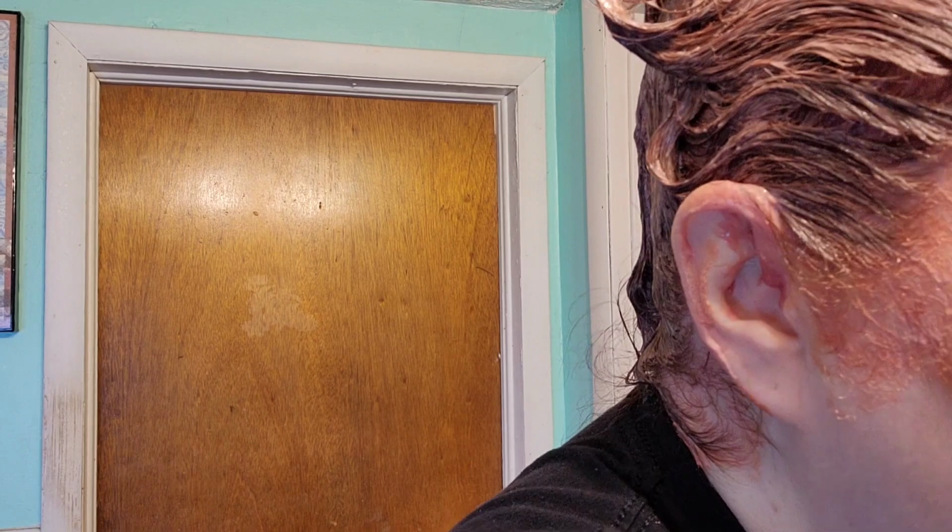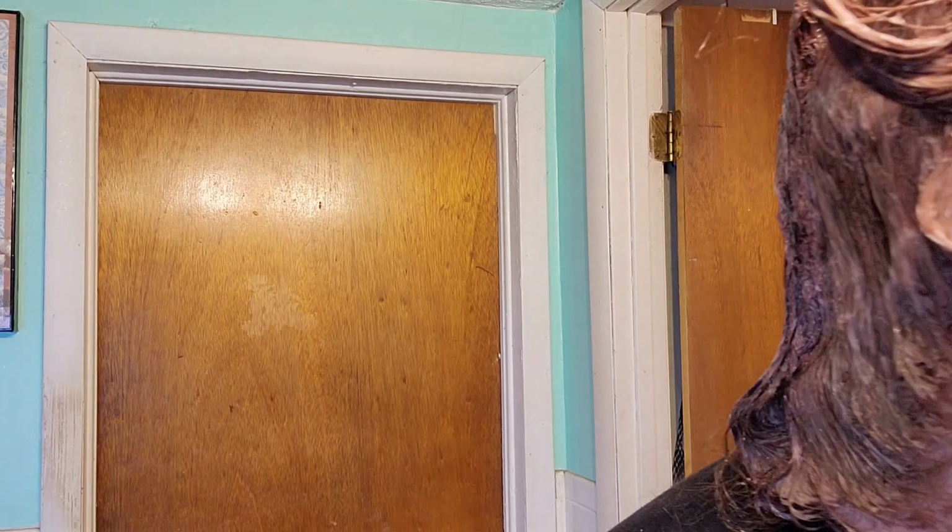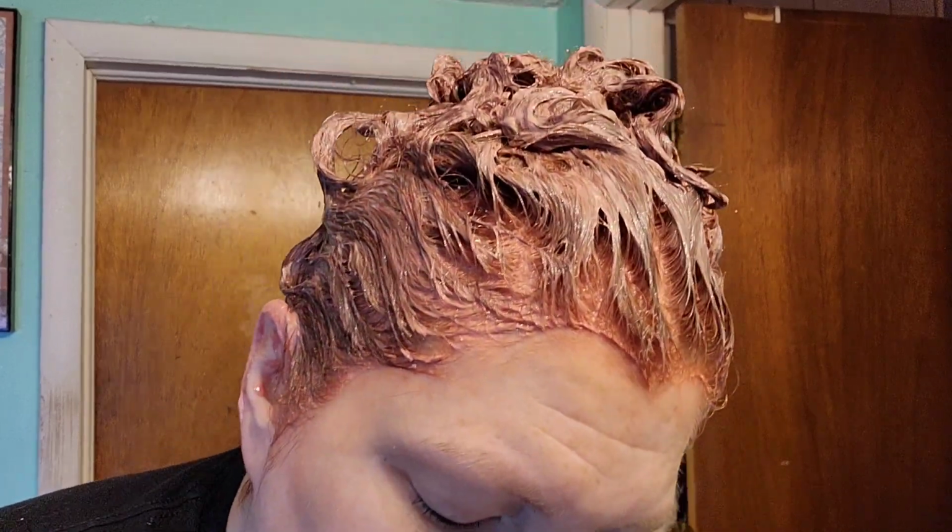Because, does it not look orange? I know it always kind of does at first. But there's a lot on there. But look at that. It's really on there. All right, so I don't want to wipe too much off. Just make sure I don't have it on my ears and all that fun stuff. So 25 minutes, I'll be back in about 20 minutes to show you guys how it's looking. Hopefully it will not look orange. Hopefully it'll look dark and I'll be like, oh my gosh.